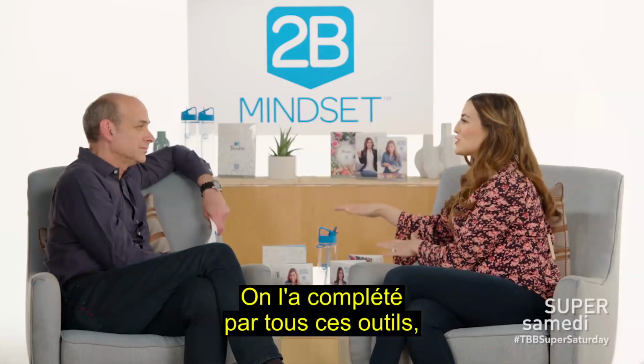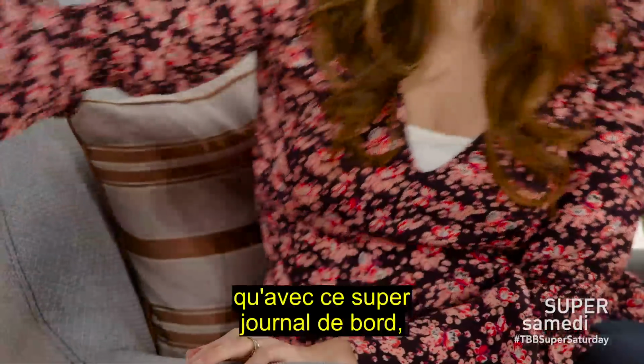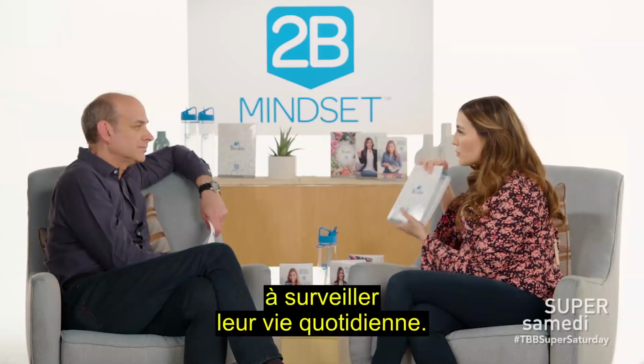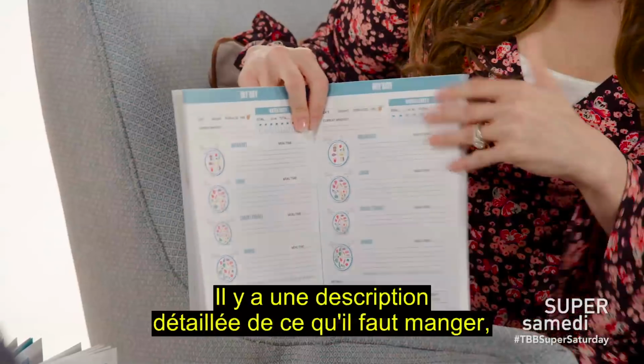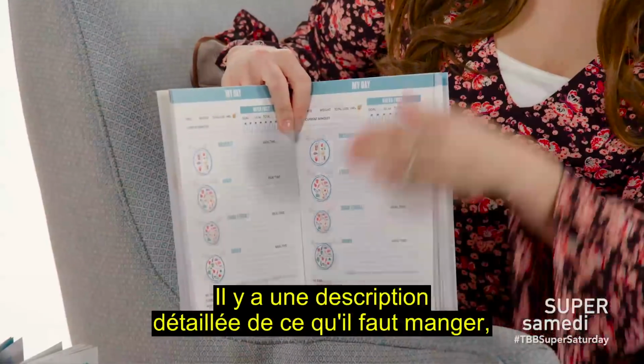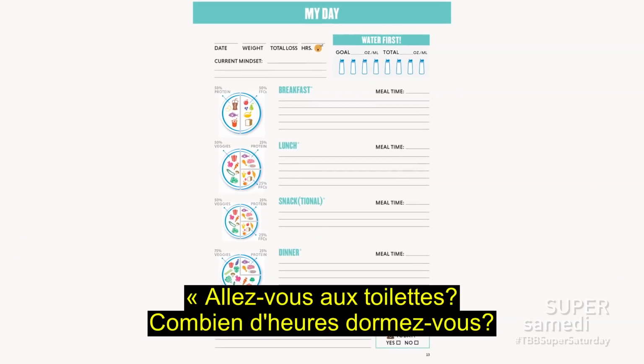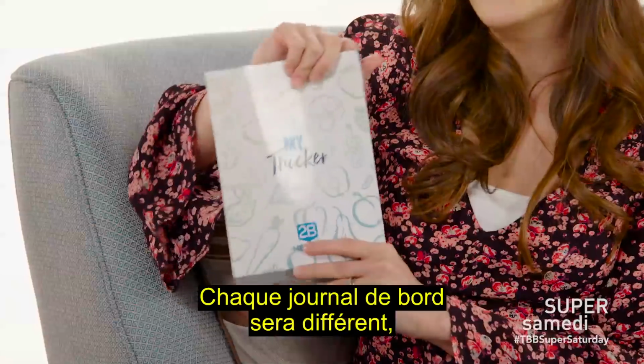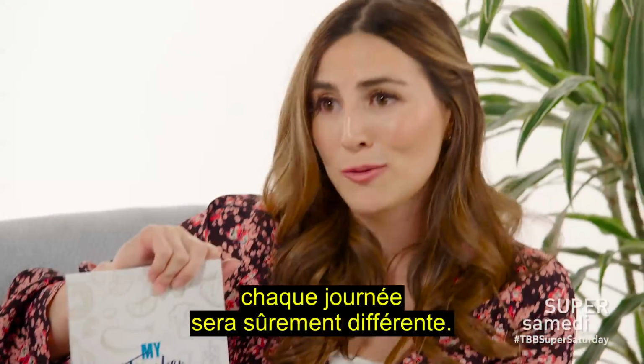We reinforced it with all these tools by making sure that, with this awesome tracker, you can stay on track through everything. This is gonna help everyone personally track their day-to-day life. It has a breakdown of how we should be eating. It even has, are you using the bathroom? How much are you sleeping? How much water are you drinking? No one's tracker is gonna look the same. No 2 days in your tracker will probably look the same.